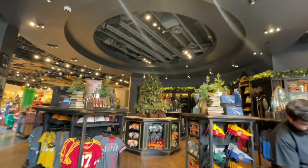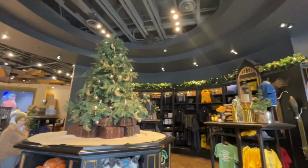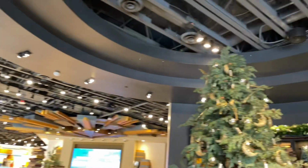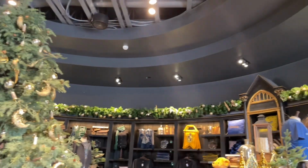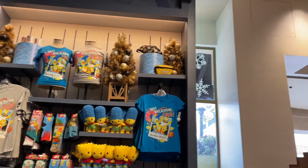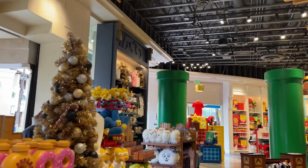The Harry Potter section at least already has its Christmas decorations up and it's looking fantastic. And if you didn't know this already, during the winter time, it snows inside of the Universal store, specifically in this section, about every 15 minutes. So be sure to check that out. Don't miss it. And just slowly seeing some more decorations inside of the Universal Studios store over here.